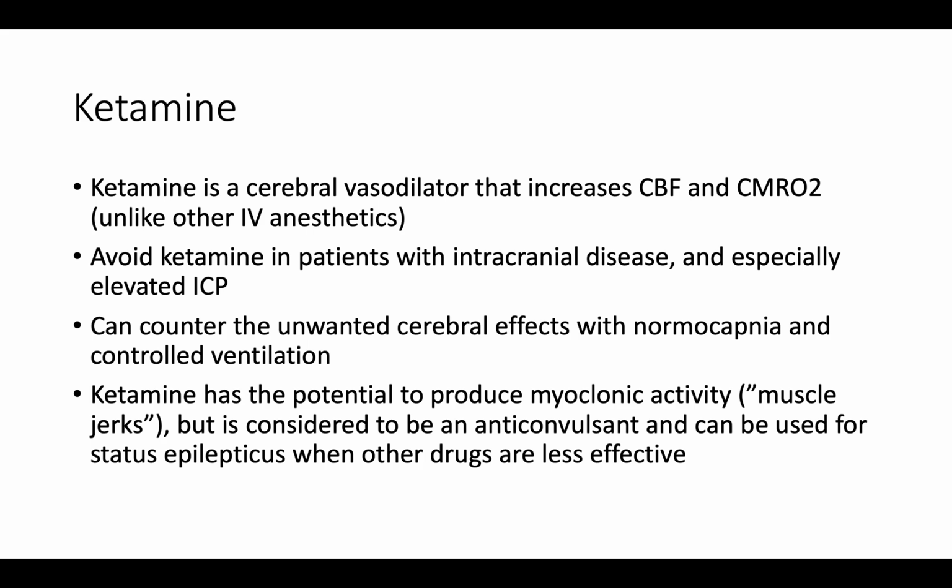And ketamine has the potential to produce myoclonic activity, in other words, muscle jerks. However, ketamine is considered to be an anticonvulsant and can be used for status epilepticus when other drugs are less effective. So there's lots of different things that can cause muscle jerks, myoclonic activity. But the myoclonic activity you see in epilepsy is not what we're talking about here. Ketamine can just produce its own form of myoclonic activity.